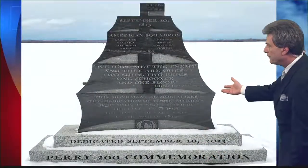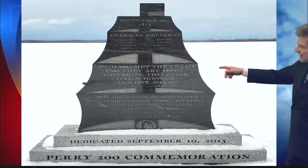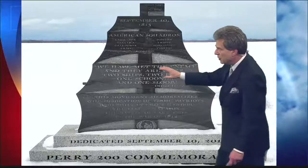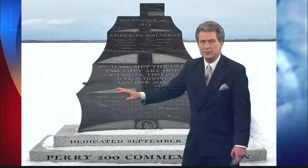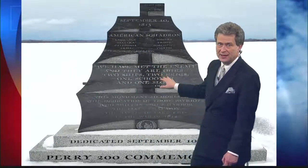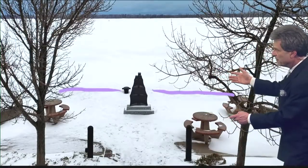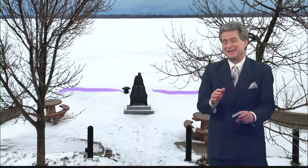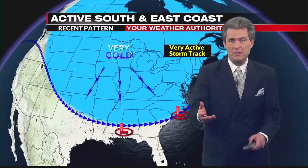Now, this is just off the dock, right here, the memorial to 1813, Don't Give Up the Ship. And if you look at this shot, you can also see some of the ice is more of a whitish color, some of it is more of a grayish color, and it starts to get some soft spots in the Bay of Erie. Perhaps you can see it a little bit better here. So the moral of the story is no ice is safe, especially now that we have warmed temperatures above freezing.